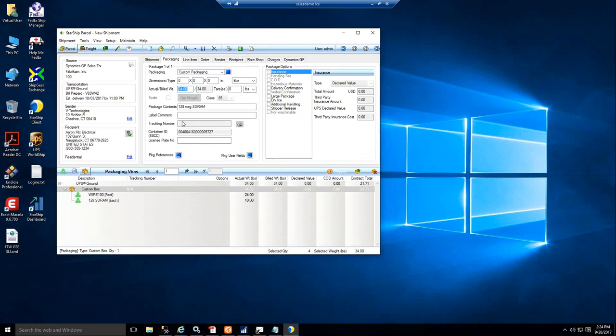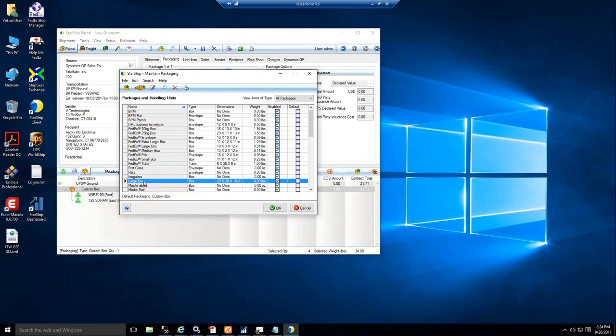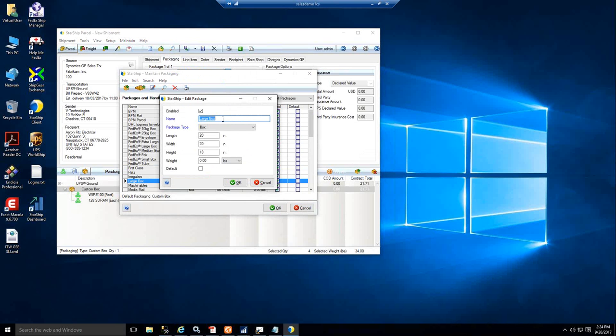Let's see, we have our packaging here. Starship has a packaging database that you can basically build out. It has all the carrier packaging in here, but you can add your own custom packaging here. You define the type of container, and we can store the dimensions. And this is crucial if you have those oversized type of items where the carrier's charging you based on the dimensional weights or the size of the package on the truck versus the actual weight or the contents.